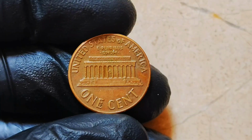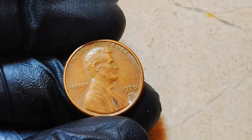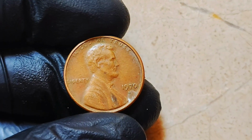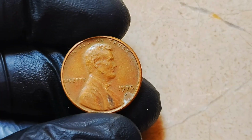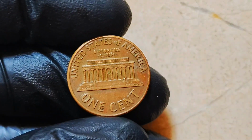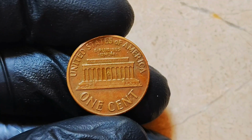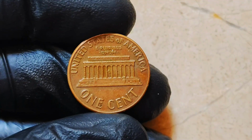On the 1970 penny, that doubling is most dramatic on the date itself. The numbers 1, 9, 7, and especially the 0, show a bold, unmistakable spread. Collectors were stunned when these pennies first surfaced. Dealers rushed to get their hands on them. And when one sold for millions, the entire coin world was left speechless. But what happened next stunned even the experts.